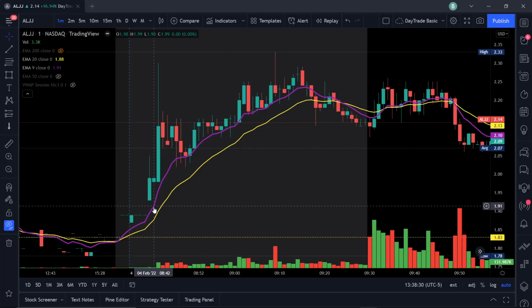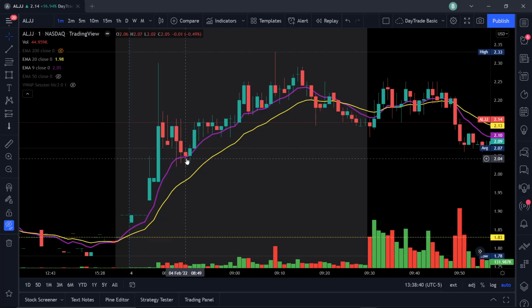But again, we're looking for a 9 EMA pullback after this increase in volume. So we had this spike in volume. We're going to look for a 9 EMA pullback, and we're going to look for support in this area. So I started taking starter size orders on this purple line, on this EMA.